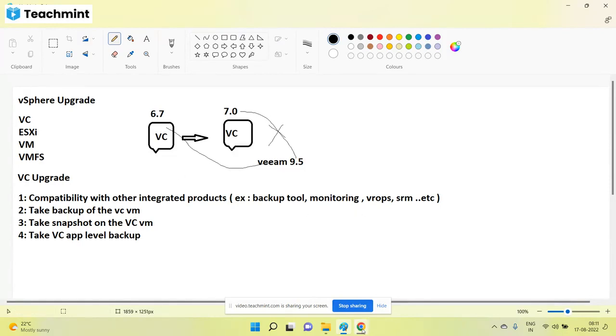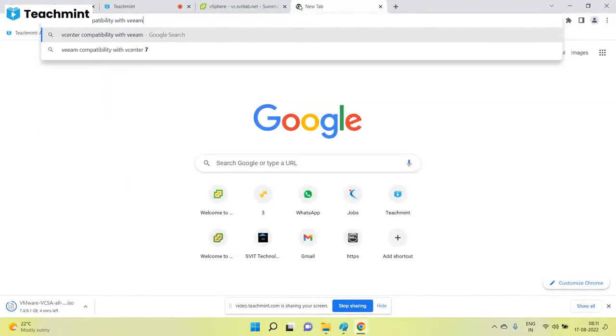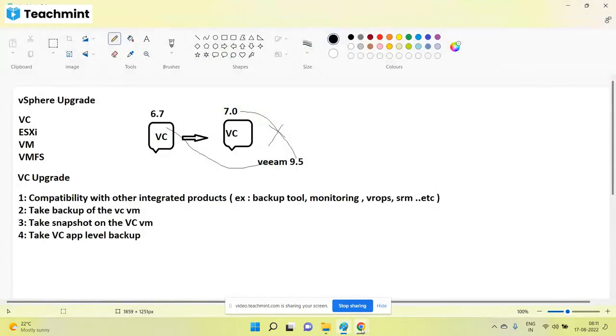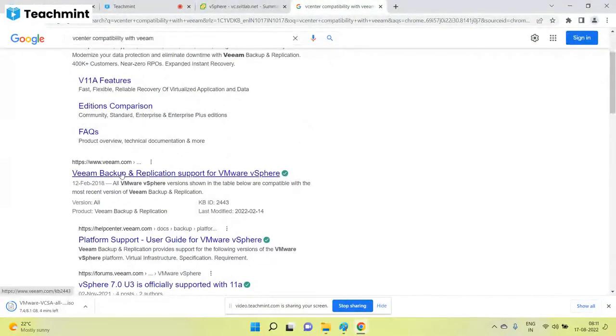Okay. So I'll show you how to check the compatibility. vCenter compatibility, no, it's not matrix, with Veeam. If it is third party, you have to just type like this. Veeam is some different company's tool, right? It's not a VMware tool. So you need to go to the Veeam website only. Click here.